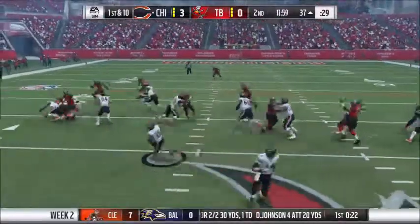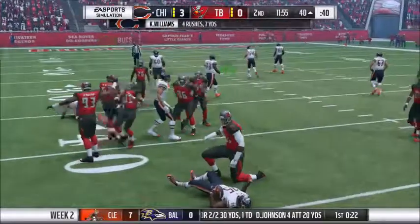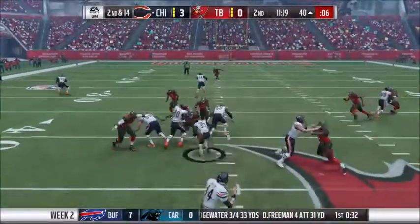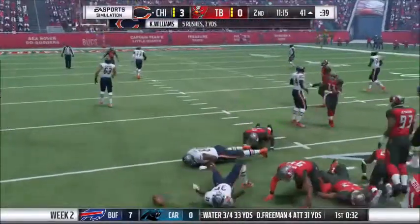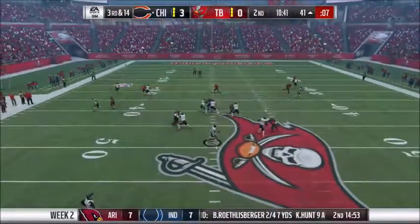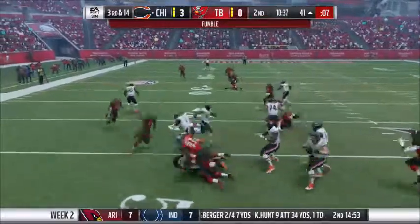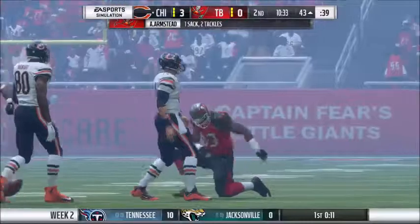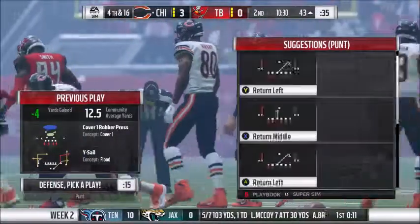Andy Dalton hands the ball off to Kerwin Williams. Kerwin Williams tries to juke, but he gets taken down. And Andy Dalton hands the ball off to Kerwin Williams, and he gets taken down. Jamal Adams goes in the box, and he's looking for the middle, and Andy Dalton fumbles. His own lineman picks it up, and he gets taken down. Eric Armstead forces the fumble, and now the Bears will have to punt.